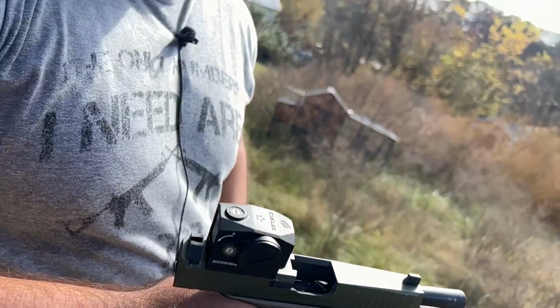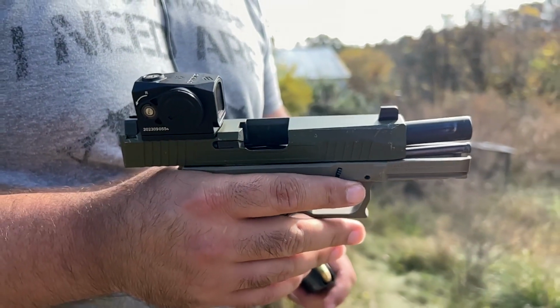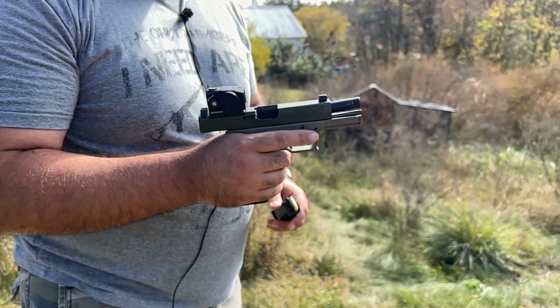So if you're like me and you're a little bit more budget minded, if you're a little bit, what's the right word? Poor, then this may be a very good option for you so that you can have something that's reliable, rugged, and also you don't have to worry about snow and mud and crap getting in there and blocking your red dot. Because that's why it's number 3 on our top 5 list.